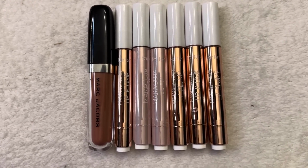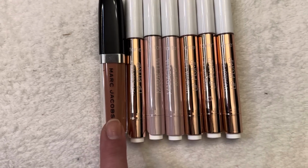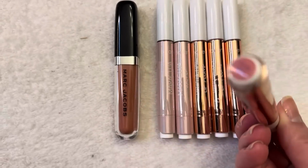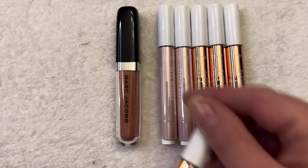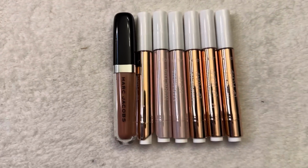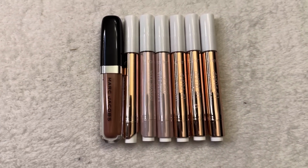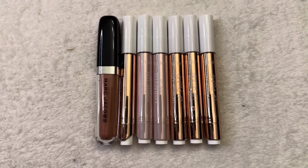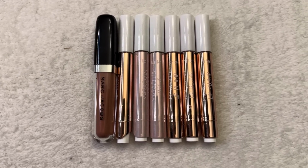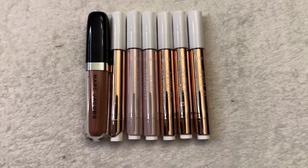And I'm currently working on 2. I have this Marc Jacobs one in the Painter's Pan, and I have this Tarte one in the shade Forget Me Not, in 54321, I think. So I'm working on those 2. The unfortunate thing about these products is that there's no way to tell how much product is left, because once you roll them up, you can't roll them back down, or click them up, I should say.